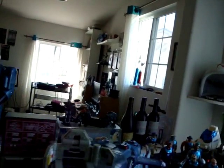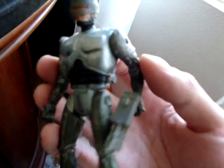The problem about those toys is that he's really bulky. But I really like him. I really have the original. This is actually my first RoboCop toy. Look at all the wear and tear. I repainted it. I was a kid. I was so into RoboCop.